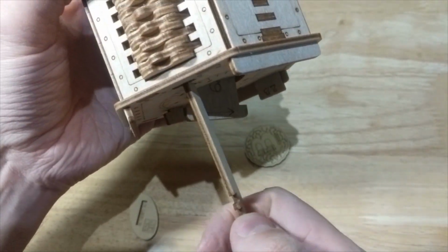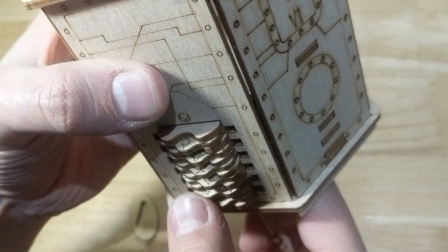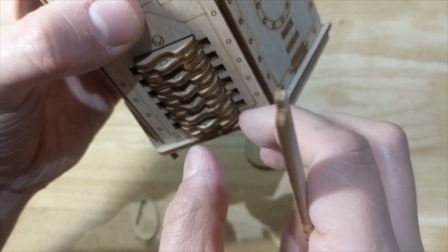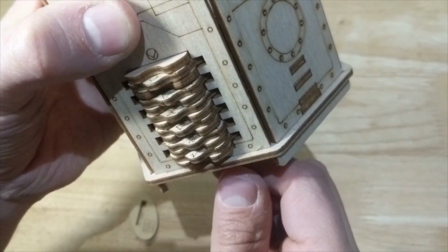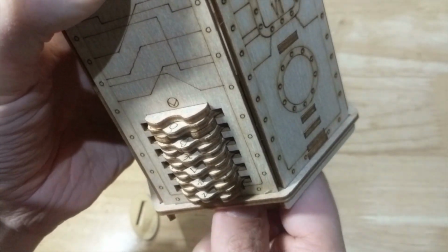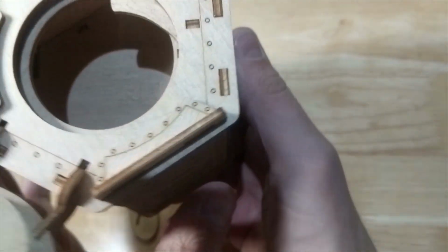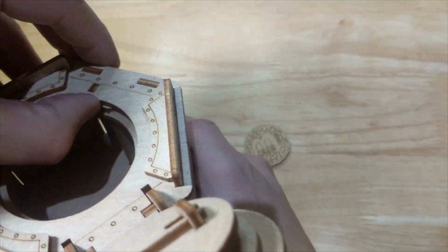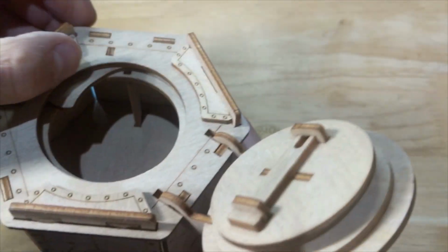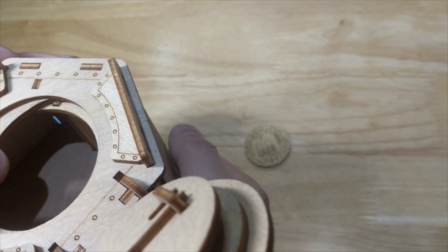Which way around was it again? This way around? Why has this changed? Come on. 2. Stay still. There we go. So when that goes all the way up, see that it goes in there, and it locks the, push that in. It locks that in place.